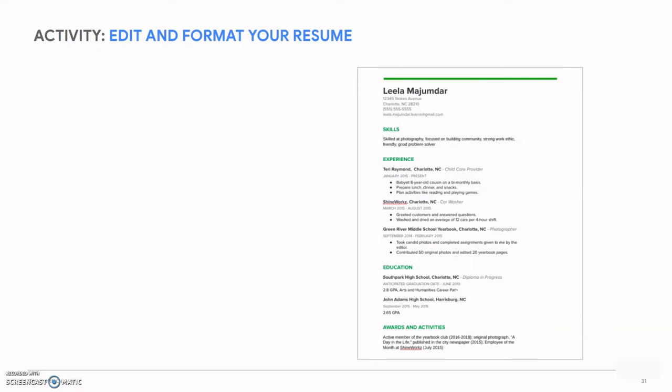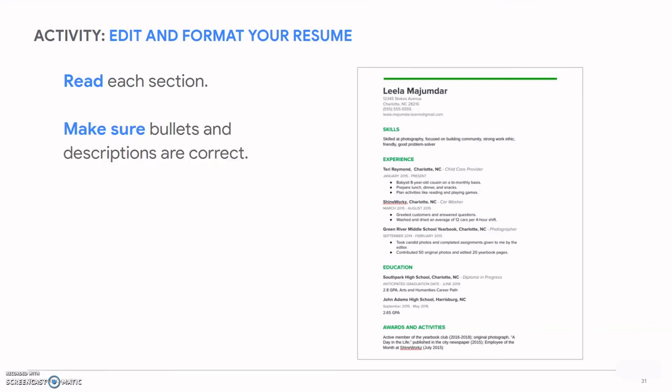To start editing and formatting your resume, carefully read through each section. Make sure the bullet points and descriptions are in the correct sections. Now check your grammar for complete sentences and phrases and proper punctuation. A single typographical or grammatical error can prevent you from getting an interview, and spell check does not always find every mistake. Next, look for strong action verbs and clear descriptions that stand out.